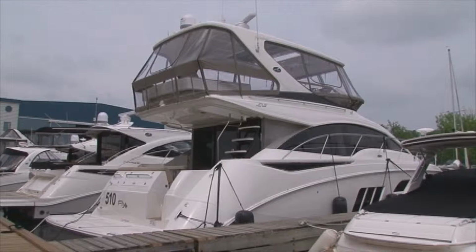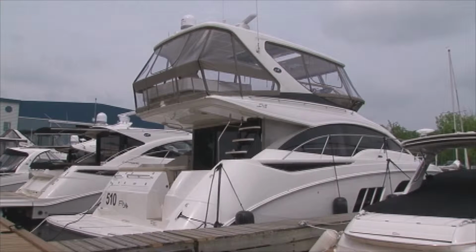Downstairs, we've got 3 beautiful staterooms. A master midship. And the master midship is here because it's a little bit quieter when you sleep. We'll go down and take a look at that. We have a guest stateroom, a VIP stateroom up front. And then a 3rd stateroom off to the side, which is great for kids. It's got twin beds, so if you had a son and a daughter, you can divide and conquer. If we have another couple, we can put them together and make it a queen.